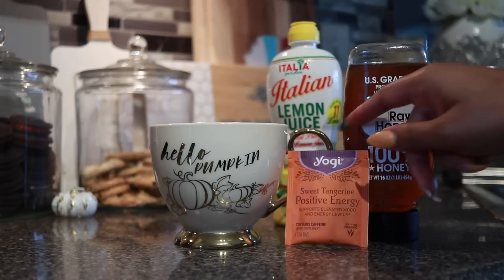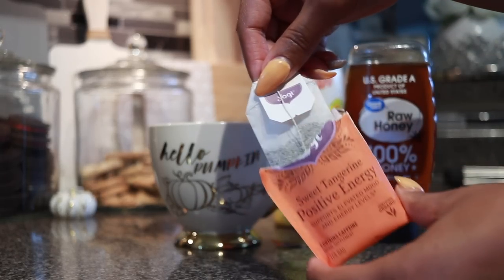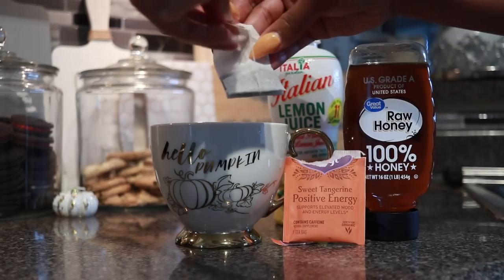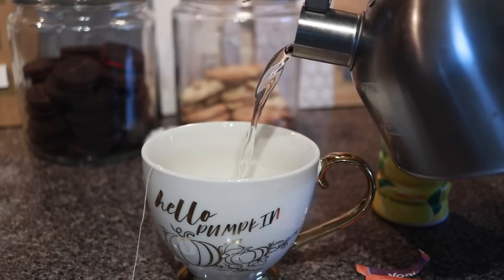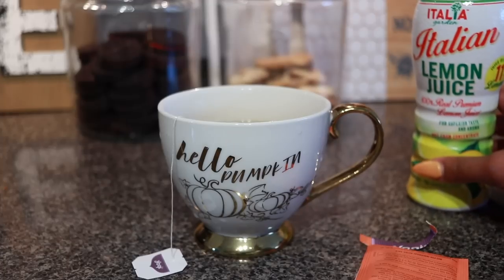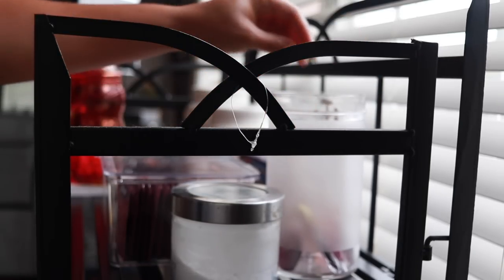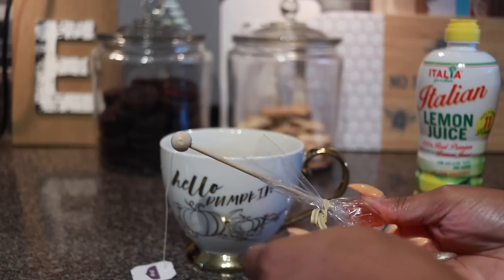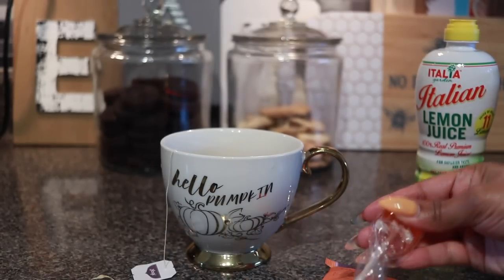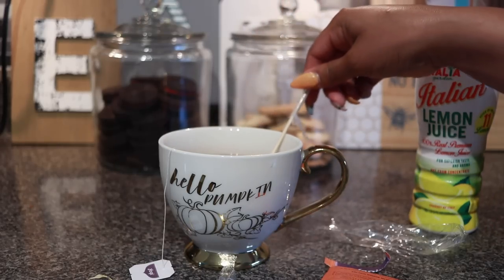This is my tea combo usually in the morning. I like the sweet tangerine positive energy tea. This one does have caffeine in it, which is why it's a morning tea for me. And if y'all like my mug, I got that from Burlington. I like to add in just a little bit of lemon juice, and then I'll either do honey or I'll do my honey spoons. You can get these from like Burlington, Amazon, TJ Maxx, anywhere like that. Stir it into the tea since the water's hot. It'll just melt the honey into your tea. So yeah, I kind of sip on that actually while I'm sitting here editing this video.